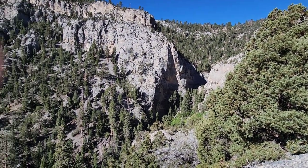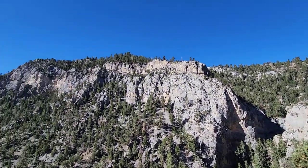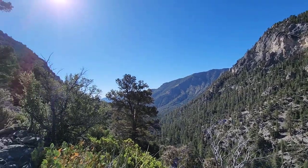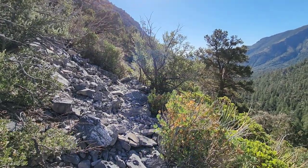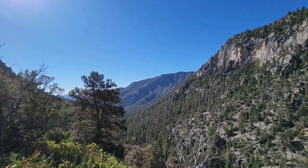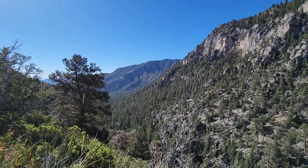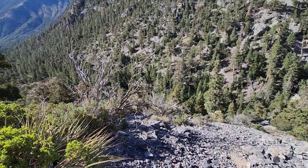So regardless of what this trail is doing and where it leads, look at the spectacular views that are opening up here. There's the trail that I've just covered. There's the eastern approach ridge to Harris Mountain. And here's part of the length of Fletcher Canyon below us.